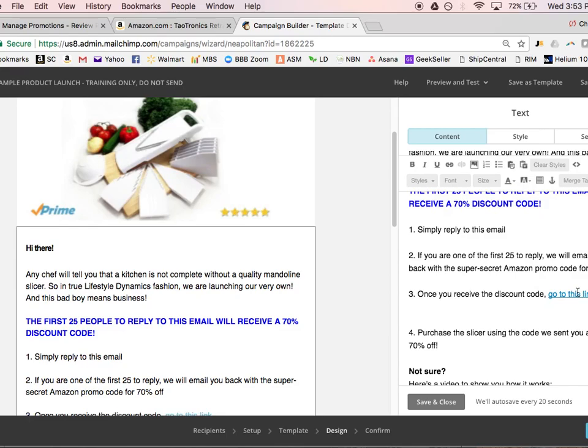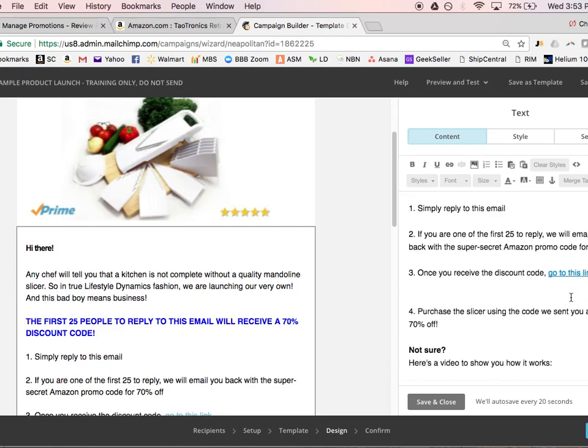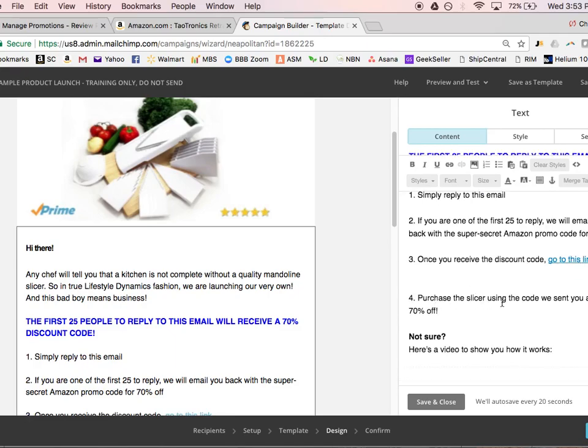So occasionally someone will actually buy it at full price. This is just a direct link to the product. I'm not going to actually click on it because you know what an Amazon listing looks like. That's just a direct link to the product. Okay? And then purchase the slicer using the code we sent you, and voila, 70% off. So really simple steps.